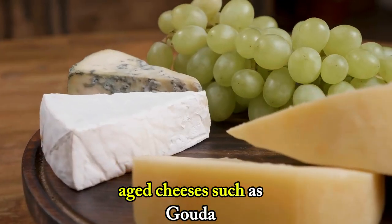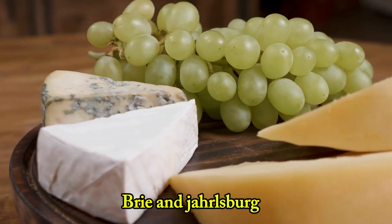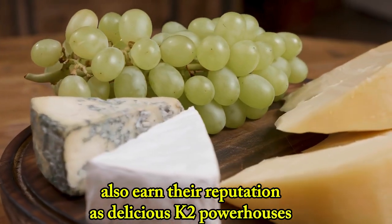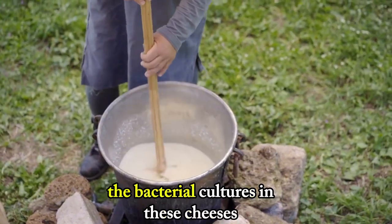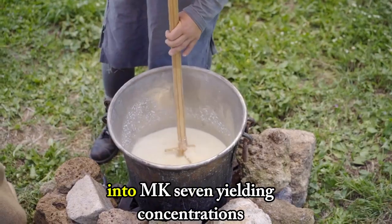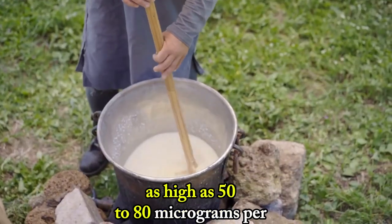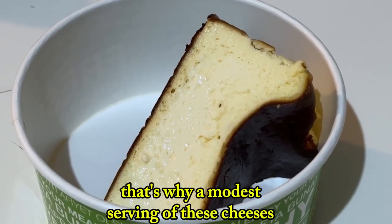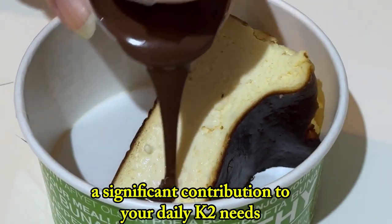Aged cheeses such as Gouda, Edam, Gruyere, Brie, and Jarlsberg also earn their reputation as delicious K2 powerhouses. Over weeks and months of careful aging, the bacterial cultures in these cheeses convert vitamin K1 from the milk into MK7, yielding concentrations as high as 50 to 80 micrograms per ounce. That's why a modest serving of these cheeses can make a significant contribution to your daily K2 needs.